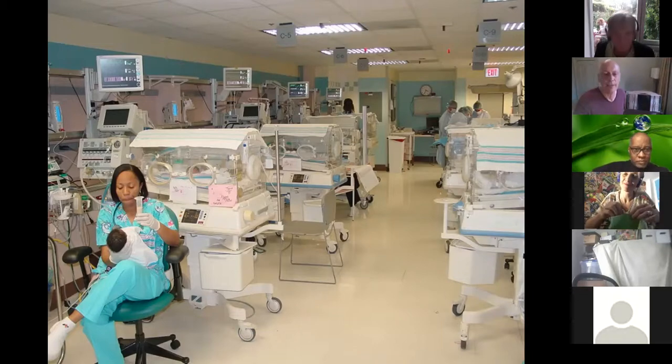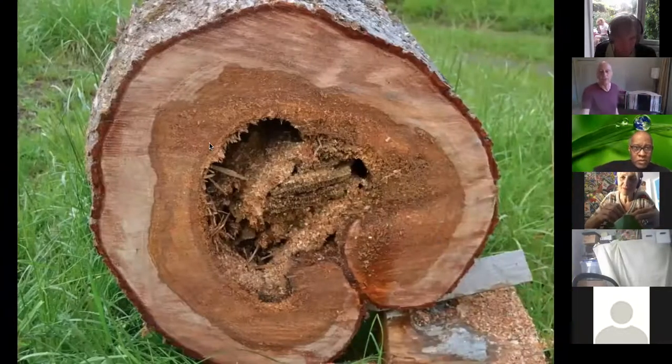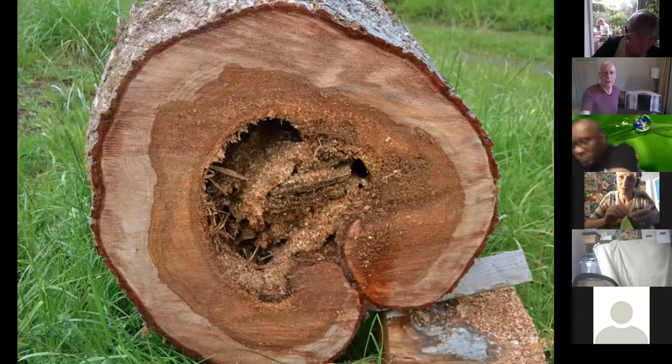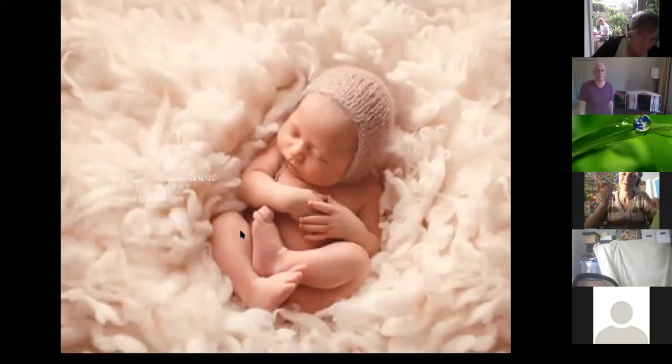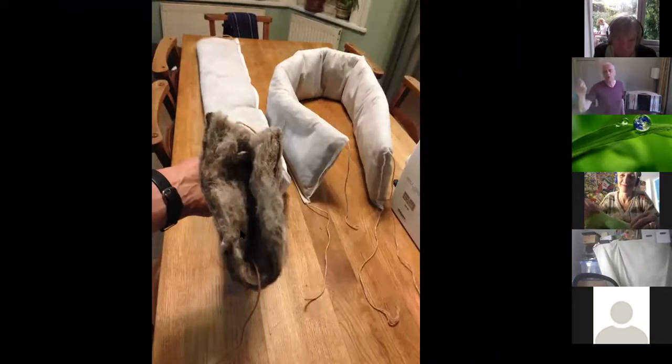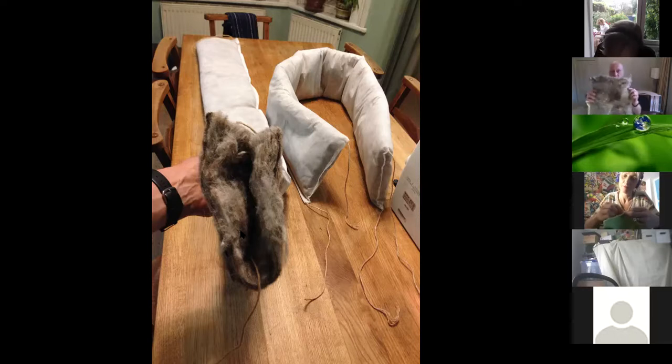So let's have a look now at another picture of a tree showing how thick the walls are. You can see if you're on Zoom, there's little bits of comb inside this cavity, and there's a huge thickness of tree. And there's a picture of one of our babies, a cozy newborn baby wrapped up in wool to keep its temperature steady. And this is what we do to help our little boxes become as good at insulating the babies for the bees: we wrap our hive boxes in this substance here, which is sheep's wool.